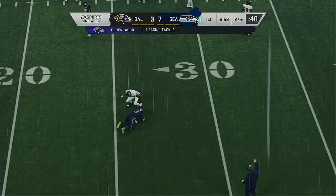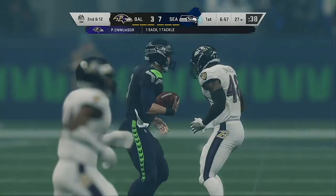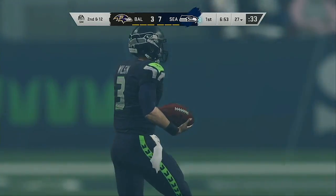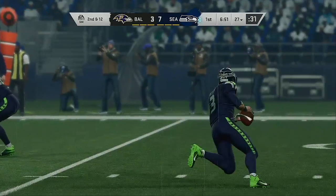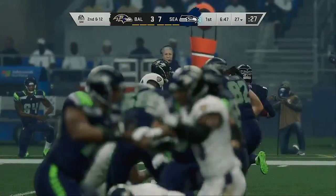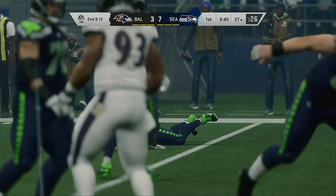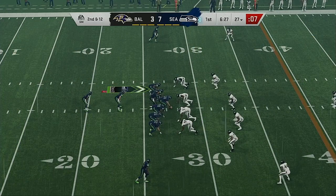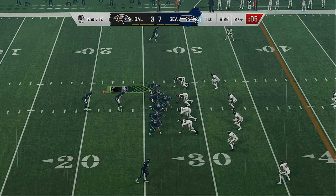And he can't find anywhere to go with it. And he goes down. Patrick Onwuasor, he's the culprit, dropping him for a 2-yard loss. No doubt that's a very good play defensively right there, because you've always got to be aware that he can take off and make a big play with his legs. How about the way they were able to contain him? That also tells me the coverage was excellent downfield.